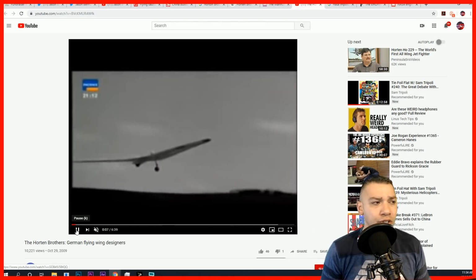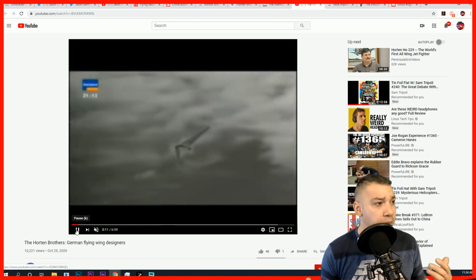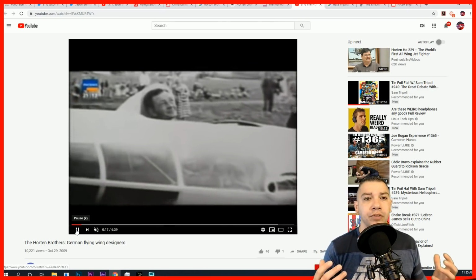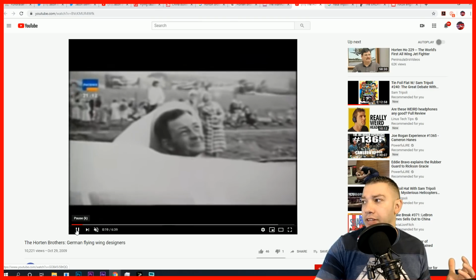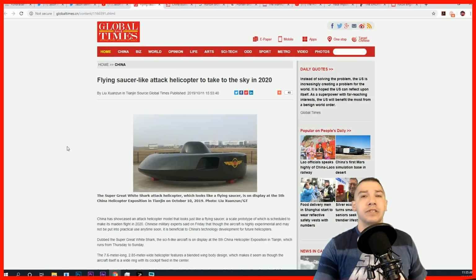And this is an old model. Remember the first Horton wings that they were putting out, that 1935, that was actually made of wood. Forget about metal and the jet engines, but this stuff was around. I can only imagine the type of footage that's out there of some of these projects that the public has just never seen. So let's go back to this little flying saucer.